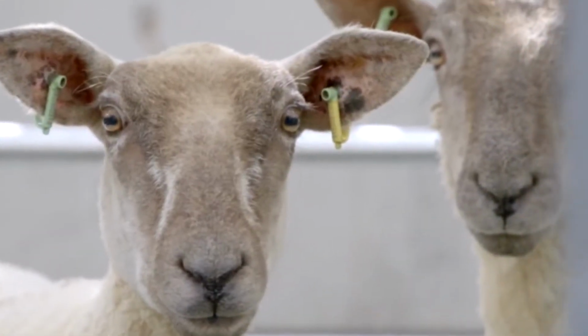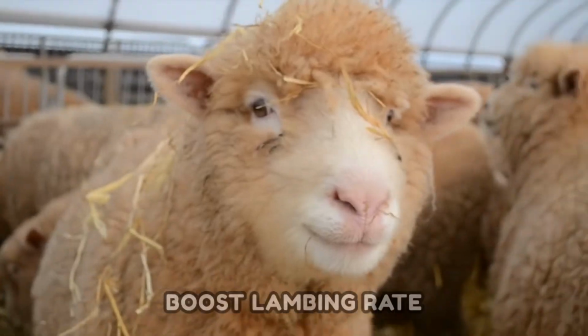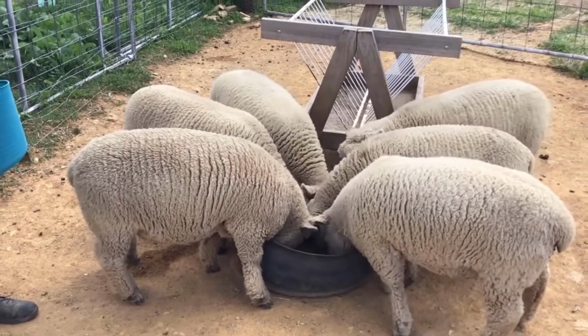Ewes are bred to be dry for brief periods in order to enhance milk production and boost the lambing rate. As a result, farmers must follow a proper eating plan that focuses on bodily condition.